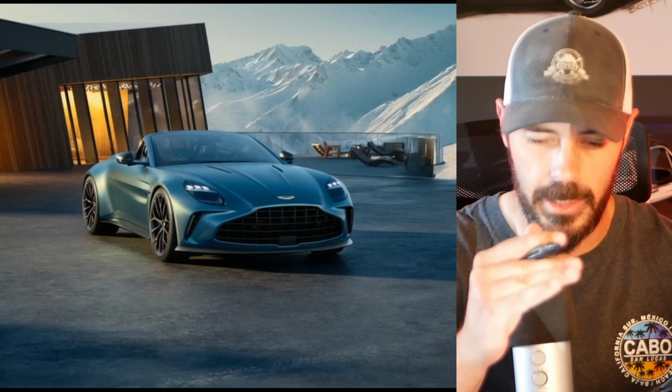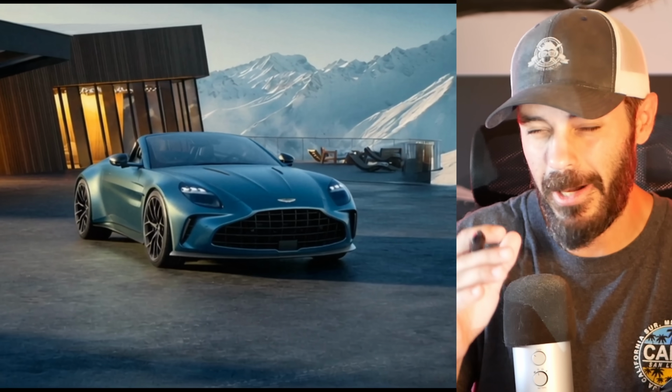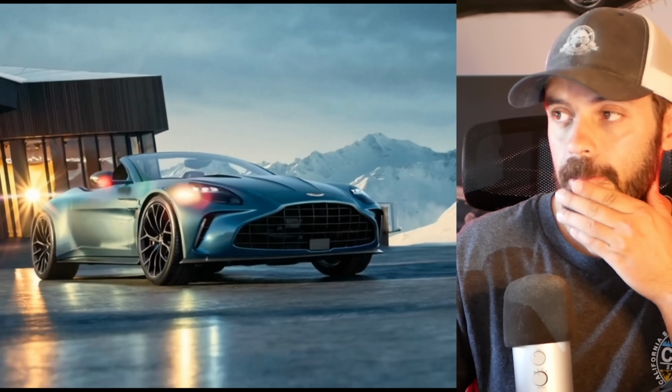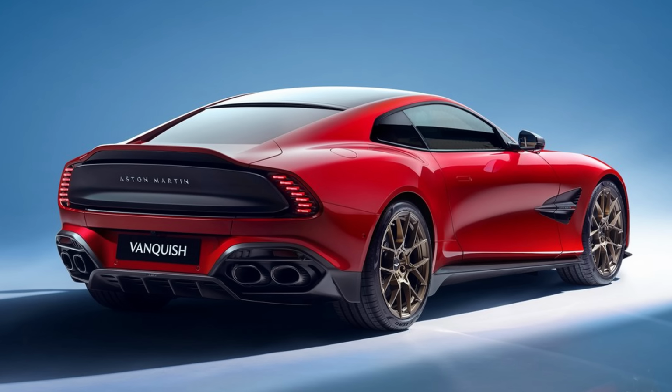So now that we do have the new Ferrari Amalfi here, which one would I buy if I had the choice between the Aston Vantage or the Ferrari Amalfi? Which one of those would I buy? Now, some might say that the Amalfi is more comparable to the Vanquish, for example.